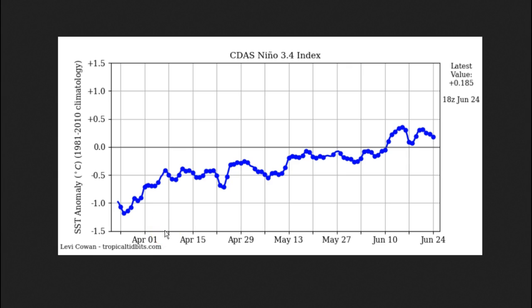But in the official El Nino monitoring region, temperatures as of today plus 0.185. So, 0.2 of a degree above normal right there. There we are. You can see, though, look at the trend. In April, we were down 1 degree below normal, steady upward trend, neutral on June 10th, and trending slightly upward since then. The point being, this was La Nina, this is El Nino.